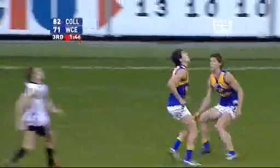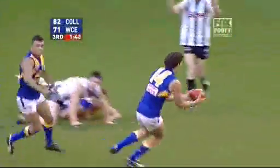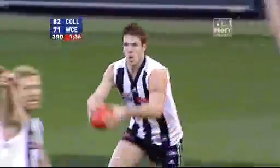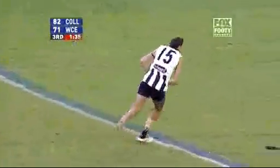A couple of Eagles on the wing. Oh, third man almost took the mark in short. Through it. It was a throw, so another turnover going in favour of Collingwood. Umpire right on the spot. Kick across towards Egan. Needs to be strong in the contest. He is. He hits the ground running. Kicks from 40 and kicks a goal.